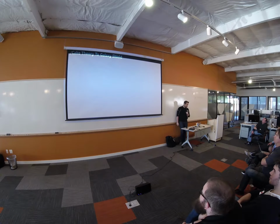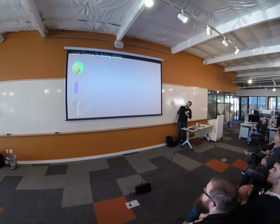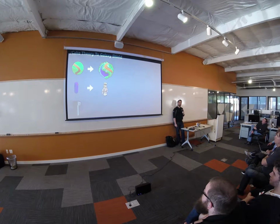So how does this apply to Galaxy Shield? Well, here are some of the assets I started out with. As you can see, they're not very impressive. If I just ship this, people will be like, what is this product? Then I start to add some polish to it.